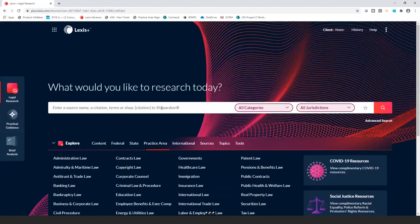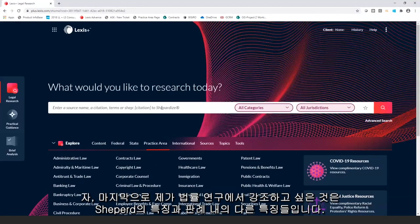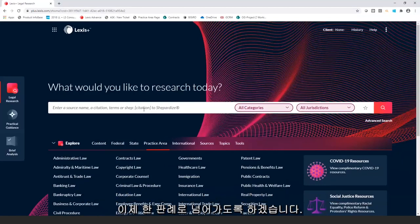All right, so kind of the last feature that I want to highlight on legal research is going to be our Shepherd's feature and some other features within a case. So let me jump into a case now.